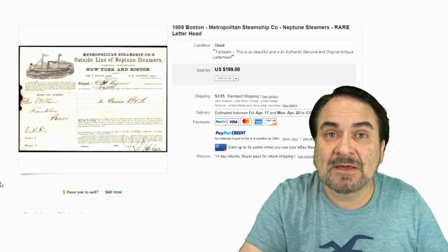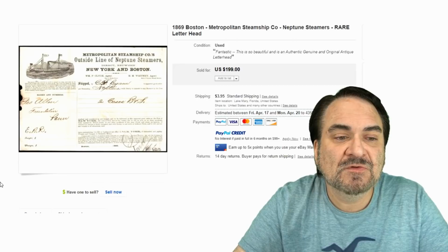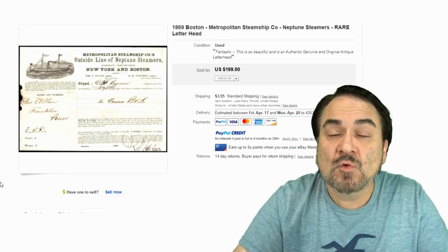Nice example here, almost $200 as well. Steamship company lines and stuff like this, regardless, go for some good money. And just like the register we showed you just a few moments ago, this probably came out of a book. You can see some hole punches on the side. So whoever got this may have gotten a booklet of these.